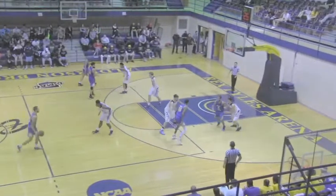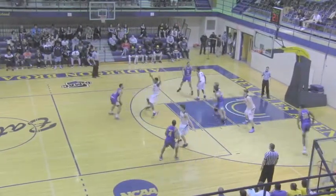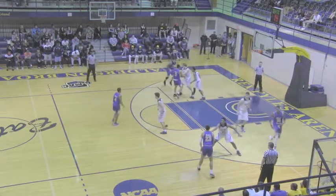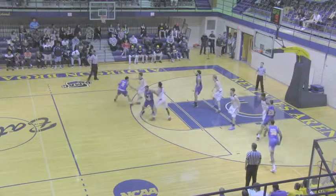Mills makes his way across half court. He finds Sanders. Sanders being guarded by Majestic. Mills top of the key now. Gives it to Davis. Davis to Sanders. Top of the key. Gives it back to Mills. Mills looking for an open player. He finds Davis top of the key. Gets a screen by Sanders.